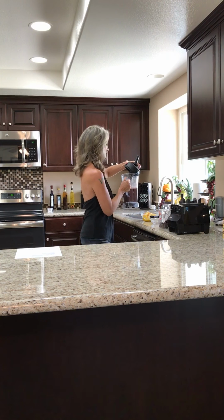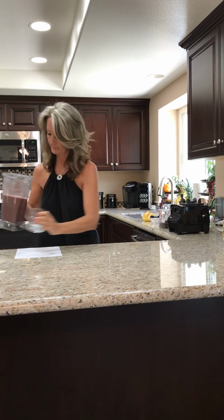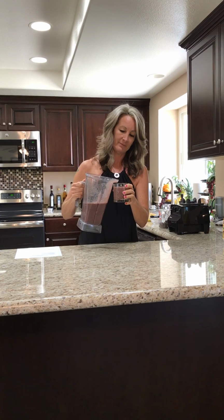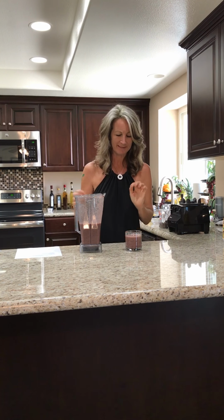Beautiful. Pretty color purple. Perfect. Blueberry orange is just a really neat combo.